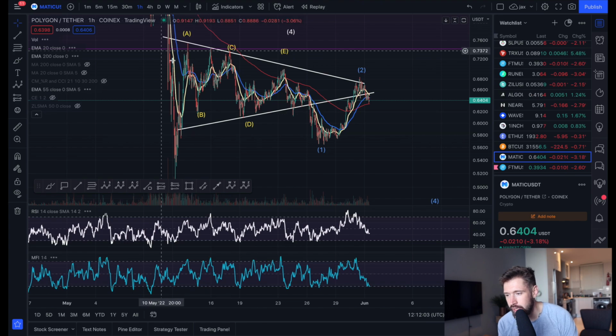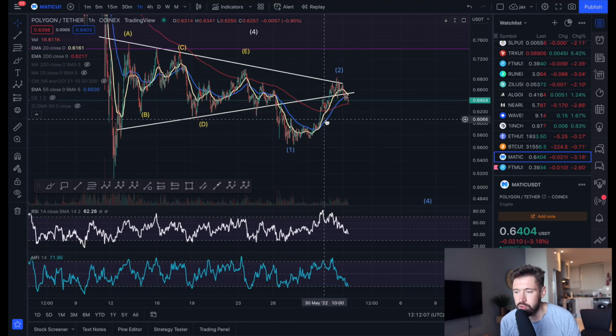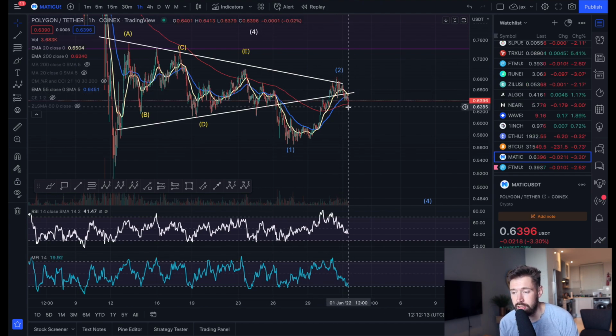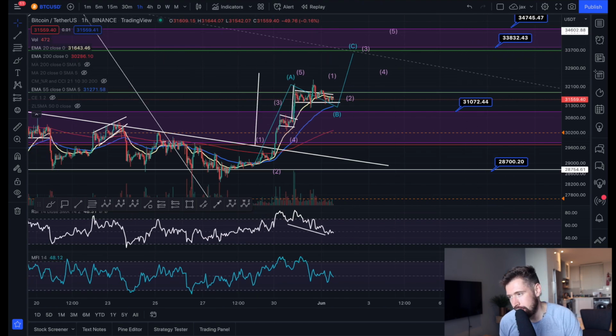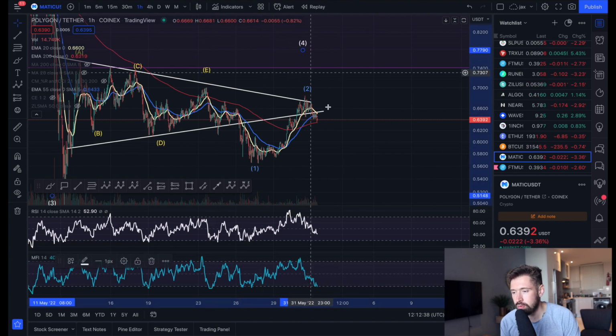So we've been talking about our A, B, C, D, E, how we broke down, and this could definitely be our wave 1. Now your wave 2 can retrace up to 99% of the beginning of wave 1. So if we were to get rejected here, this could possibly be our wave 2. But I think Bitcoin has a strong chance of pushing up to 33 to 34K. And in that case, we would break the wave E and we'd be looking at a larger wave 4 correction.